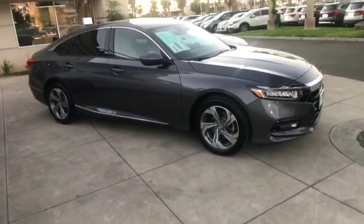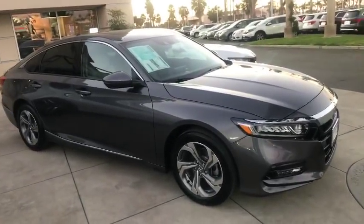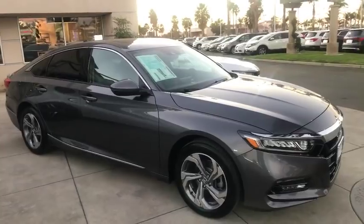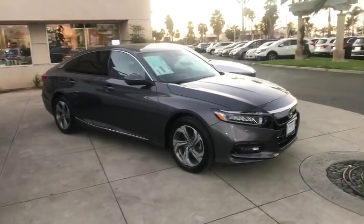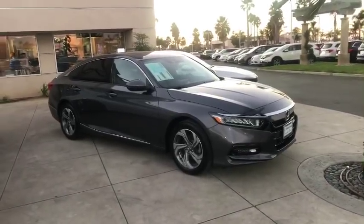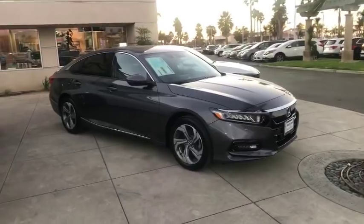Brian just asked, any word of a redesigned Accord Coupe on the way? I don't know if the sales will justify it. Not that many people are buying Accord Coupes. Even the Civic, not very many people buy the Civic Coupes. But I don't think they'll get rid of it because there's a lot of purists around.